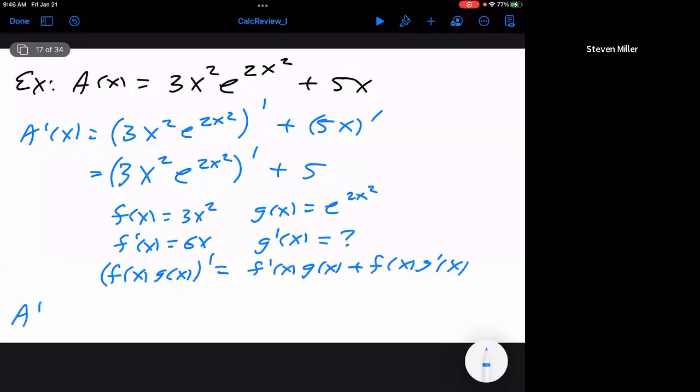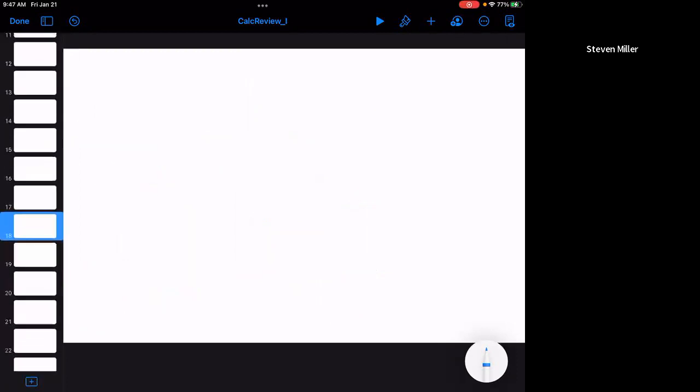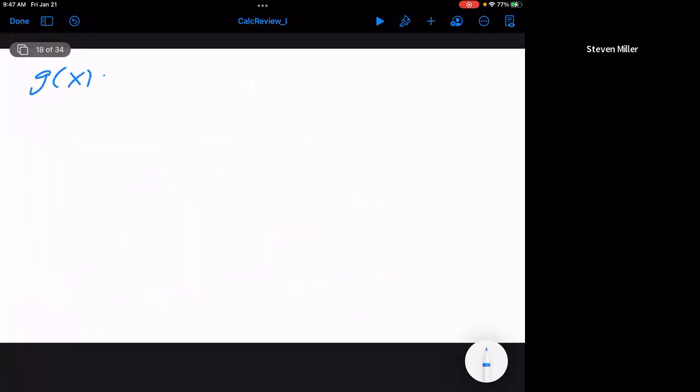So now I have a prime of x is f prime g, so it's going to be 6x e to the 2x squared plus 3x squared, and then I've got g prime of x, plus 5. And so now all I have to do is figure out what is g prime of x. All right, g prime of x will have e to the 2x squared. So g of x is e to the 2x squared. So I can write this as exponential of 2x squared.